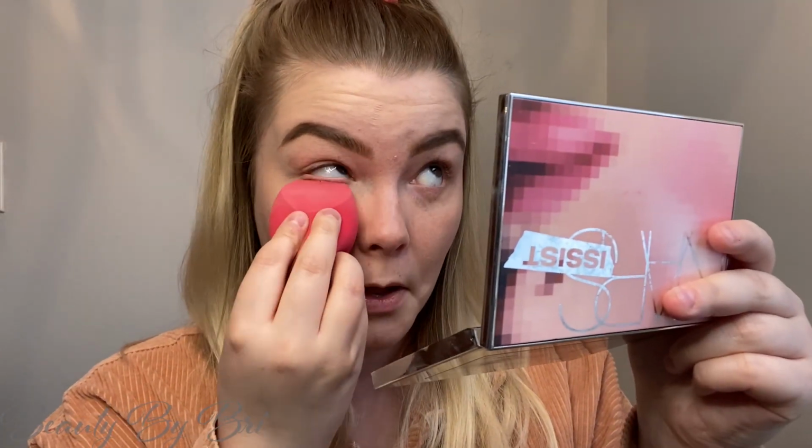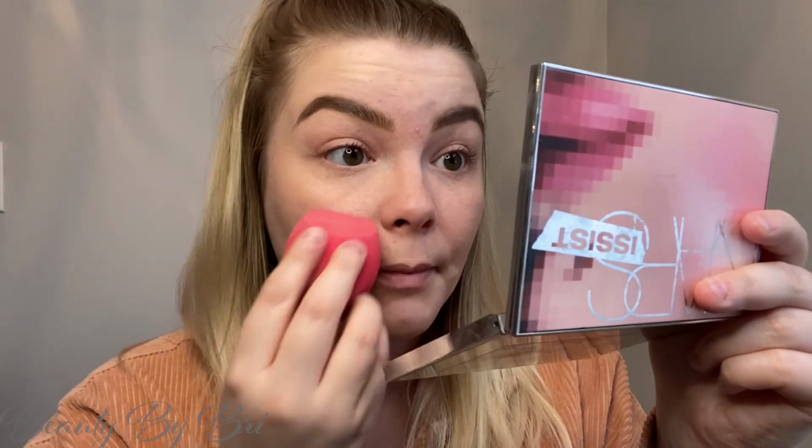But I just pat it with the side that I didn't use for my foundation, the flat side of the Beauty Blender, and I just open up my eye, look up, and pat it down to make sure that I'm really getting in the crease, and we have no creases. That's the goal. And then I just do the exact same thing to the other eye.